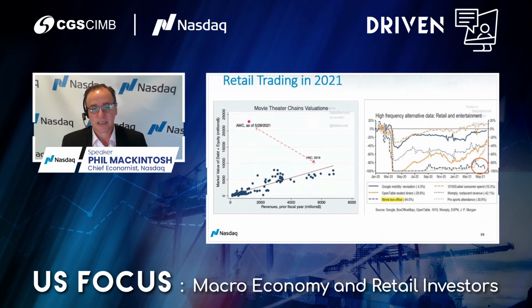And AMC in particular, if you look at revenues on the horizontal axis here, and market values on the vertical, this makes a lot of sense if you think about stocks long term. Revenues really do support valuations. That's basically what the diagonal nature of these dots shows: as a company earns more, its market value goes up. And so AMC before all of this was roughly in line with the diagonal.